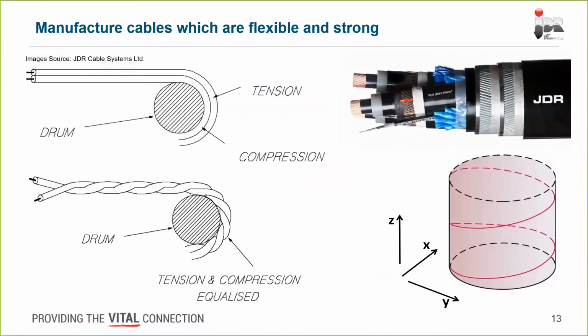Okay, now in terms of how we build the cables themselves, we want to twist up our conductors, and we're applying the twist so that the conductors form a sort of helical structure within the bundle. And the reason we do that is to try and equalize the tension and compression that is seen when we bend the cable in its entirety.